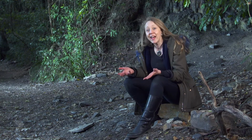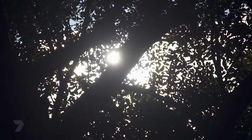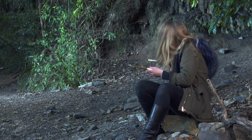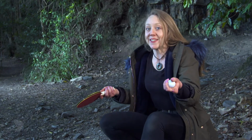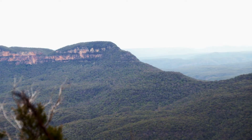So as the sunlight moves through the thick air up here, all of the blue light wavelengths bounce around, they bump into things. It's a bit like they're stuck in an eternal game of ping pong. So all that bouncing around means we can actually see the blue light wavelengths. And that's why the Blue Mountains look blue.